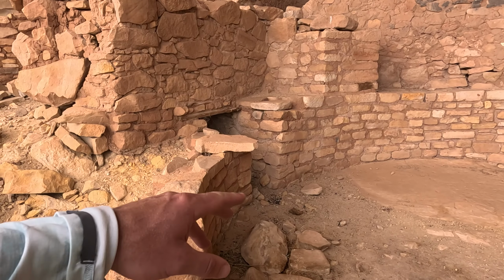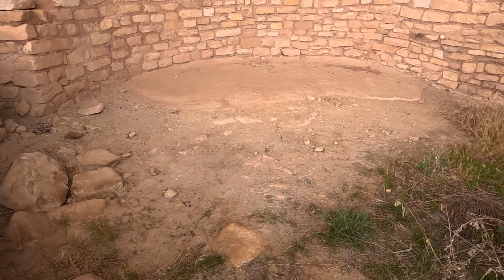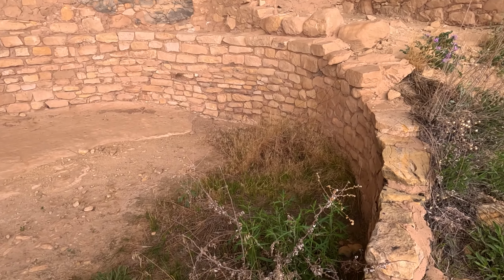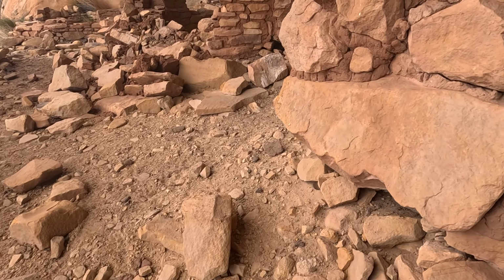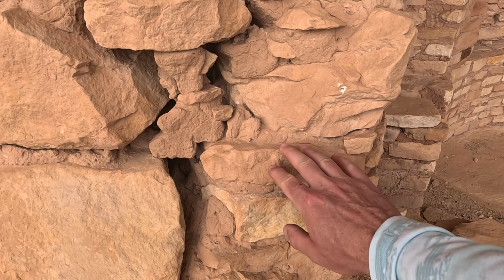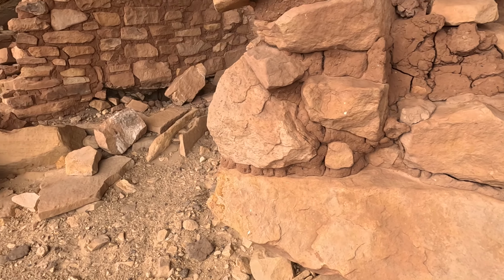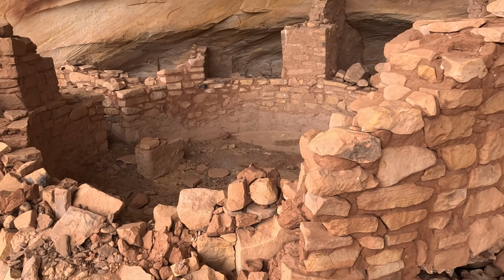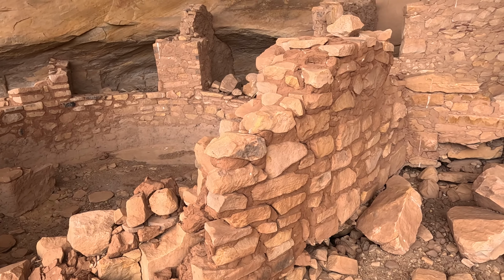But there's some kind of opening here. And I thought I saw another one, another opening on another one. Look how they packed in these rocks with the mud in between. I'm just going to leave this alone. Try not to mess with this. People come in here and lean on these walls, and they're just too old and fragile.